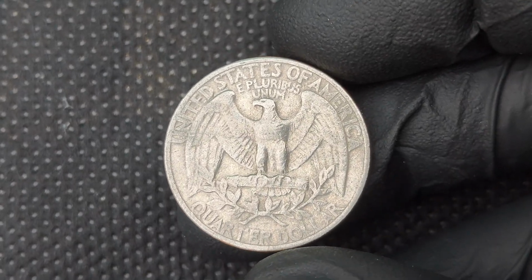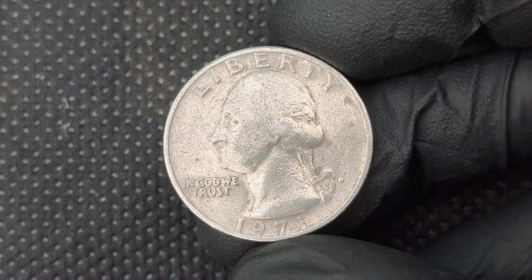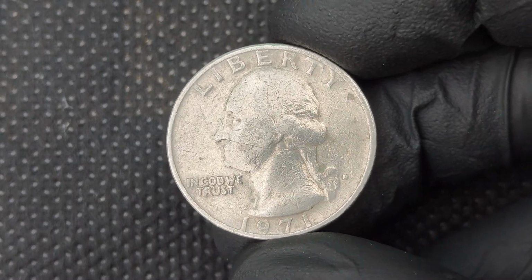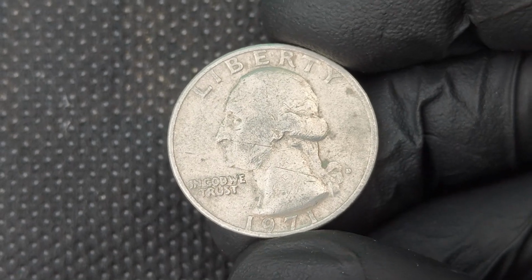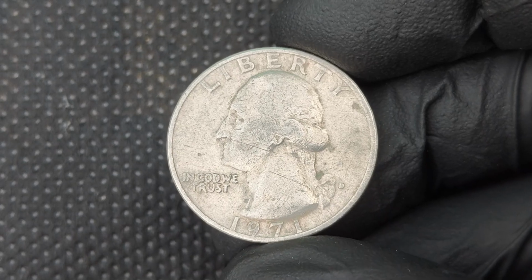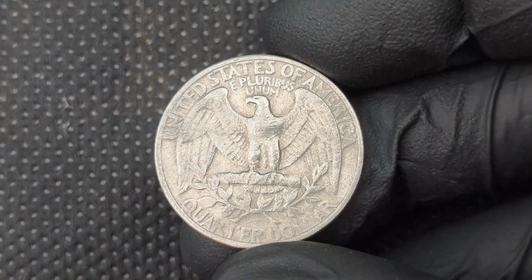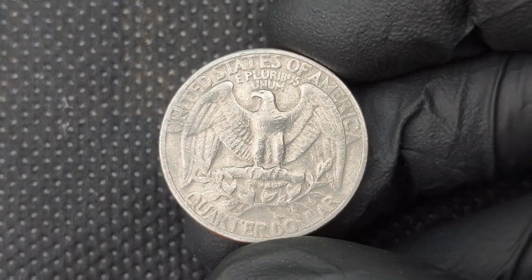The Washington quarter has been around since 1932, and most of us have seen thousands of them in our lifetimes. But the 1971 D quarter, minted in Denver, is now a major talking point among coin collectors. In normal condition, this coin is only worth 25 cents. But under certain rare conditions, it could be worth a fortune, up to $1.6 million. So what's the secret? Why would anyone pay millions for a quarter? Minting errors, condition, rarity.